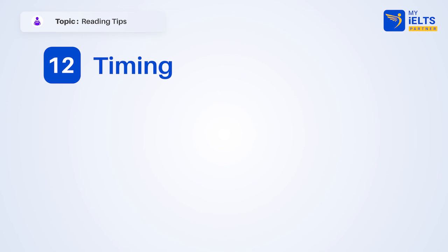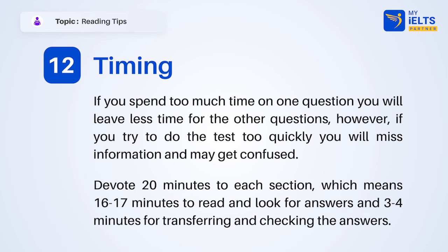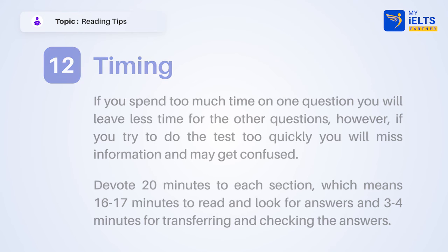12. Timing. If you spend too much time on one question, you will leave less time for the other questions. However, if you try to do the test too quickly, you will miss information and may get confused. Devote 20 minutes to each section, which means 16 to 17 minutes to read and look for answers, and 3 to 4 minutes to transfer and check the answers. Since we know that everyone reads and answers questions at their own pace, work out what's best for you instead of setting a fixed amount of time on each question.